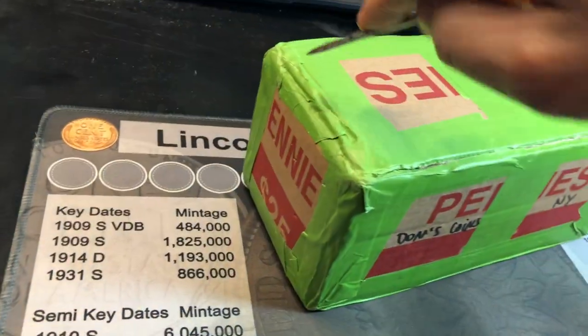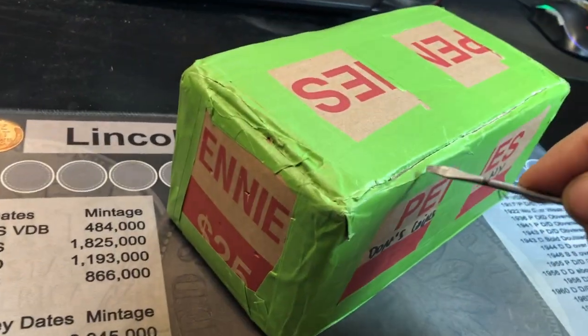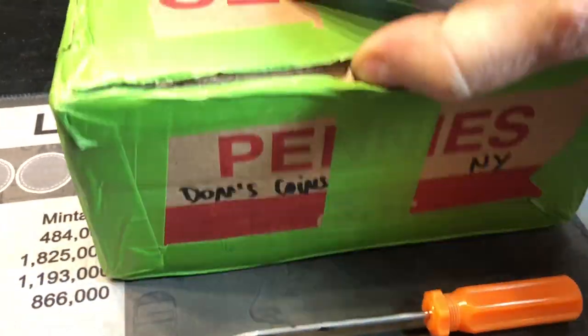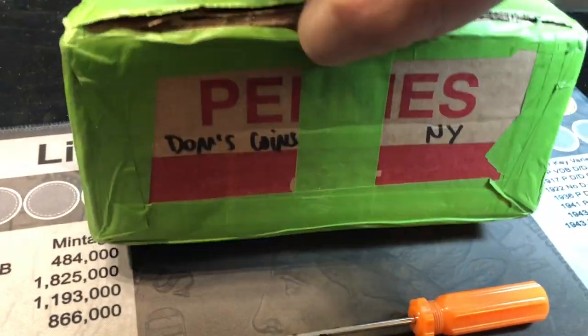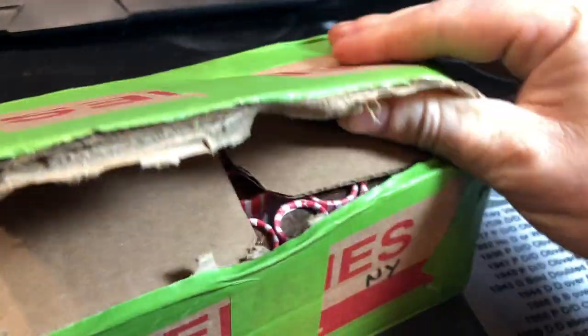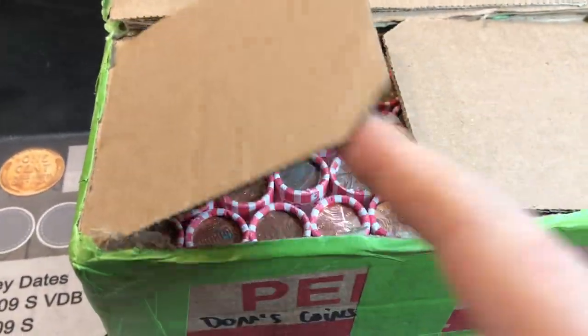Let's see if I can pop this open really quick without having to stop the camera. We'll have to see. This is a tough one. All right, I might have it if I open it on the right side. I don't know if I did. All right, we got it. Maybe. There we go. Let's see what we got on this side.